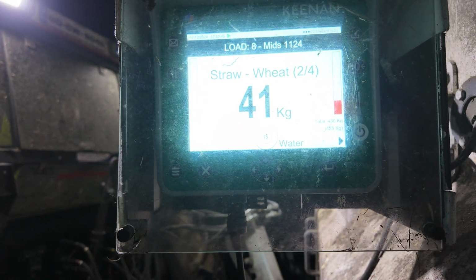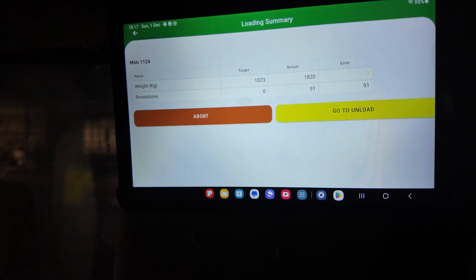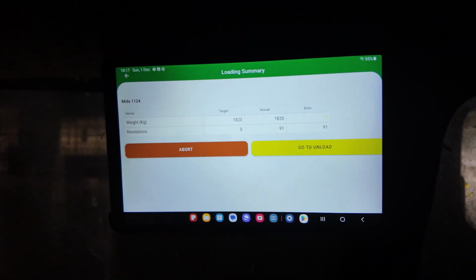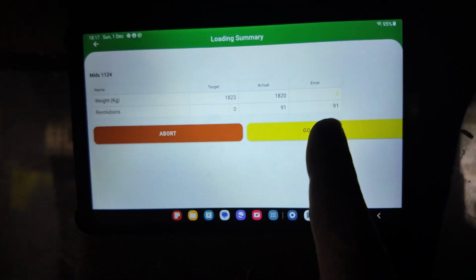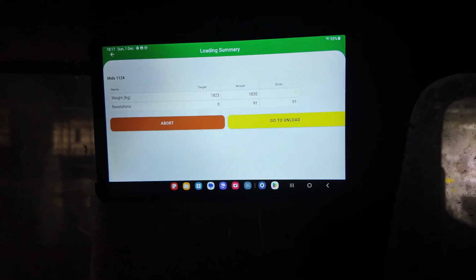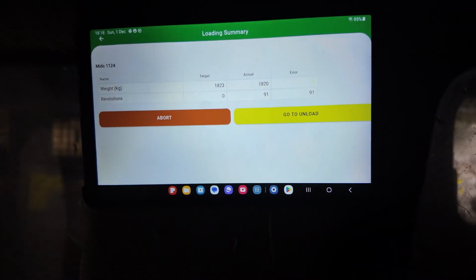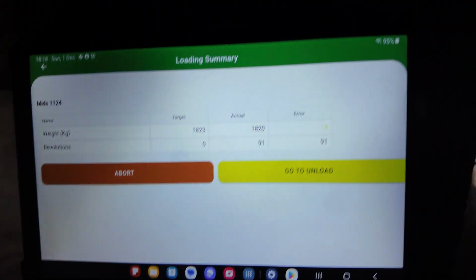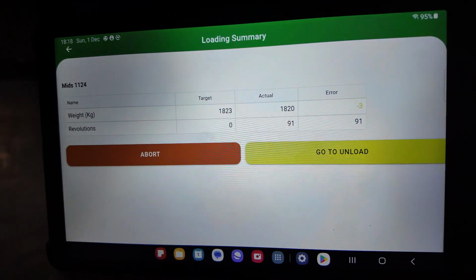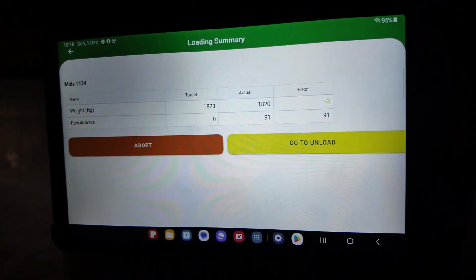Okay, so we're back in the cab here now, and this is what you get when the mix is ready. It does a countdown on the revolutions as well. There are 91 revolutions, and according to that now, we're 3 kilos short on the mix, so we're fairly close to being 100% on that one. And then just going along, we'll move on and get into the shed here now.